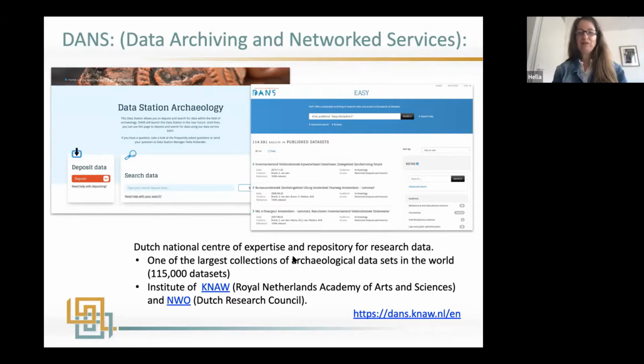And you can see here, we are in the transition period from EASY, which many of you might know. That's our online archiving system. And we now are about to launch the Data Station Archaeology, our new online infrastructure. Next slide, please.